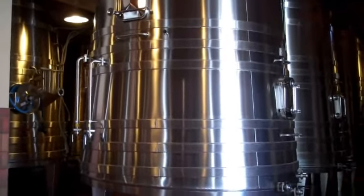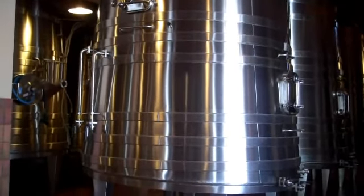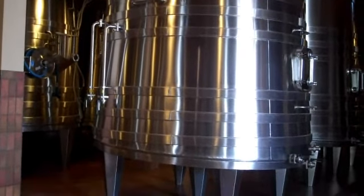And when they do this pump over, they want the cap to be small at the top, and then they push it down and it gets bigger, so that it's better for extraction. It's gentler.